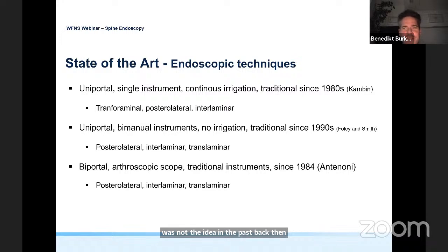Then a second technique we have is a tube-based system. We heard talk about this earlier, and in 1996, Foley and Smith first described the use of a 50 millimeter outer diameter tube-based system to remove lateral disc herniations, and then later on with the METRx system, the indication of surgery was further expanded. The tubes became wider and fusion procedures were performed.